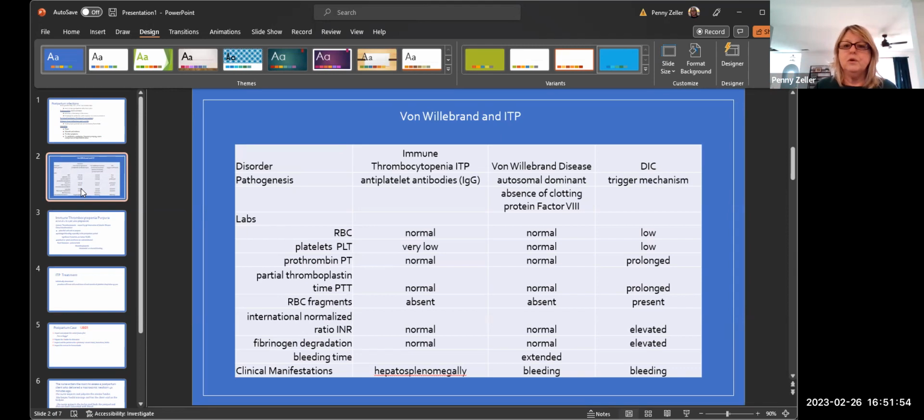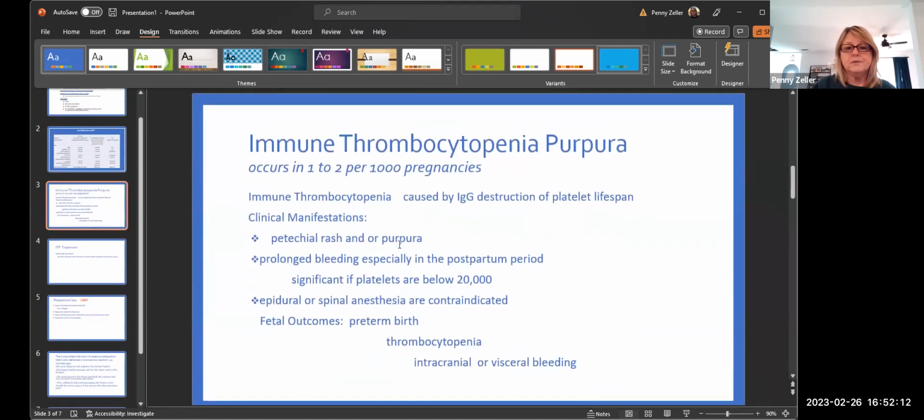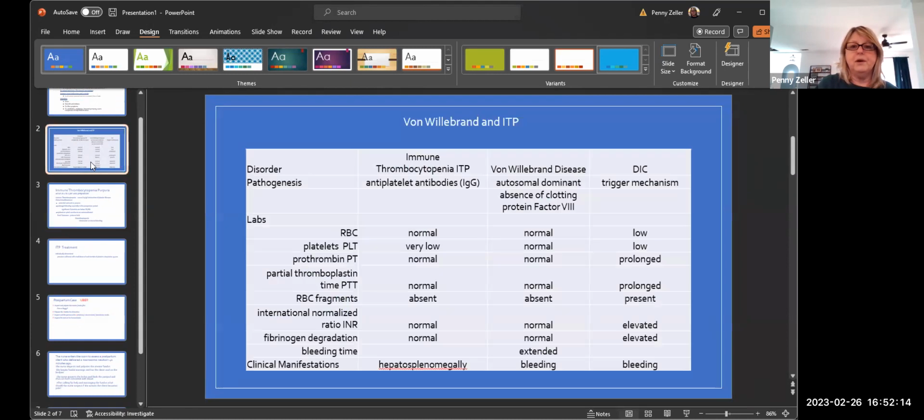So von Willebrand is an autosomal dominant disease. Usually as far as blood work, you will see everything looks normal except the bleeding time is extended. So they're going to have longer periods. And then, of course, in the postpartum period, their lochia will probably be longer. So we need to instruct them if necessary. There are different drugs we can use to treat that, and that's really beyond the level of this class.